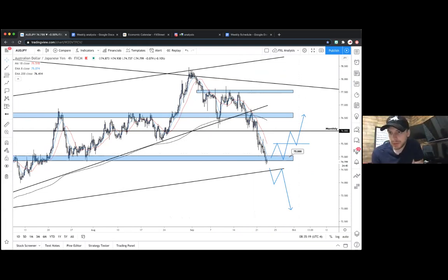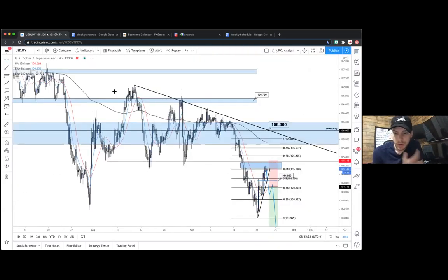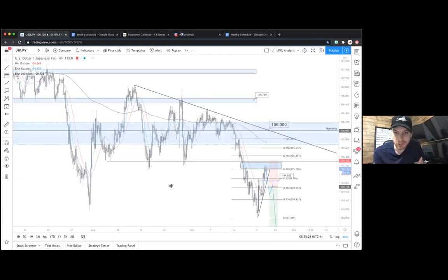Let's move on to, let's see, we got UJ next, looking good. All right, so this one I've been kind of sitting on for a little while. I'm waiting for this to reverse. We could have a huge short opportunity. Let's just go to the daily first off.